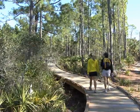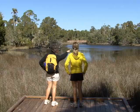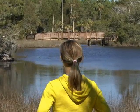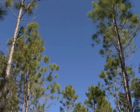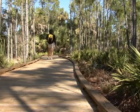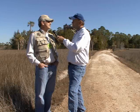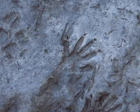It's about halfway up the main driveway coming into the park, and we have a boardwalk there that goes back through the woods, through the coastal marsh, and around a tidal pond, and it's completely handicapped accessible. You get to see a variety of topography and possibly wildlife there. We have seen bobcats back here, of course, gopher tortoises, as well as the more common raccoons and armadillos. We just saw some bobcat and raccoon tracks, so we know they're here.